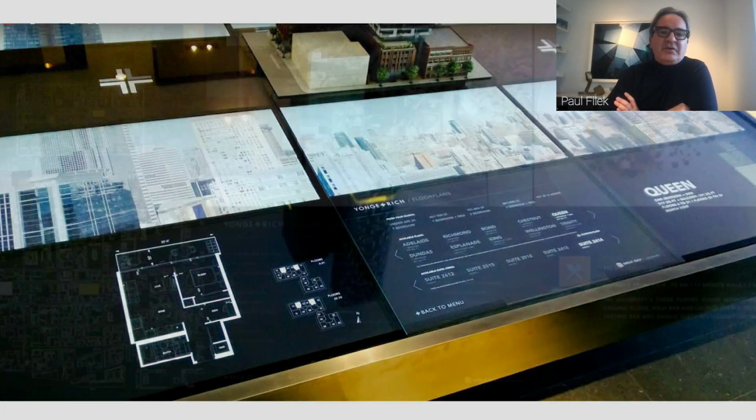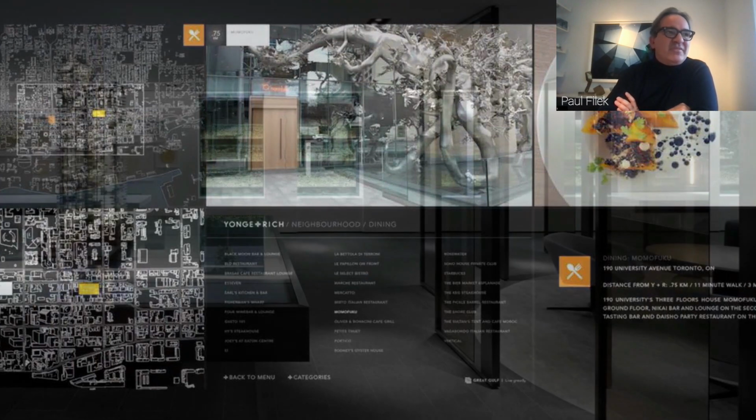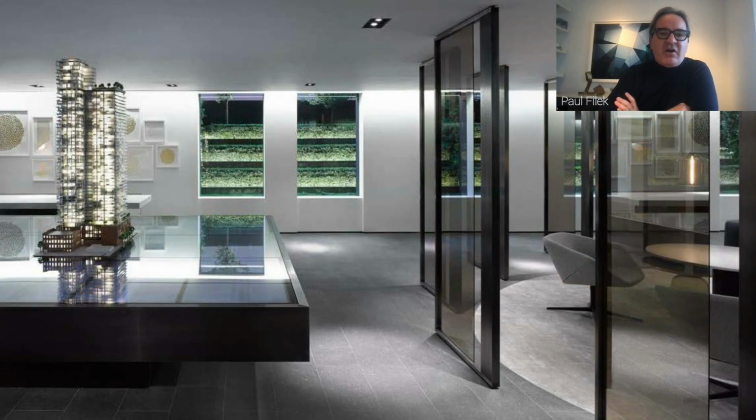The potential buyer is even able to view what they would actually see from their given unit and compare it, the price as well as the view to other units within the building. And I have to emphasize that this entire concept began with the fact that we as designers did not want to display the floor plans on the wall in a traditional manner.